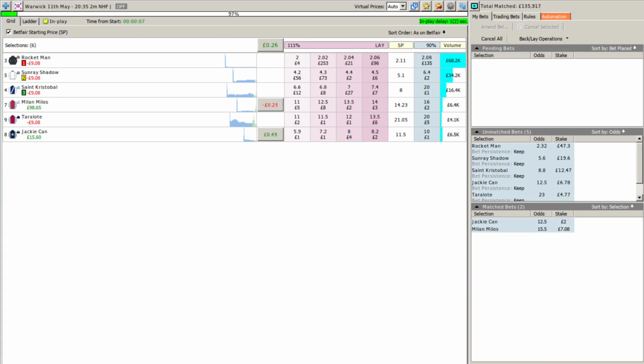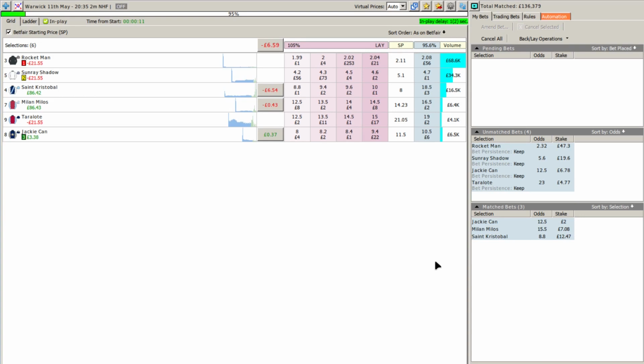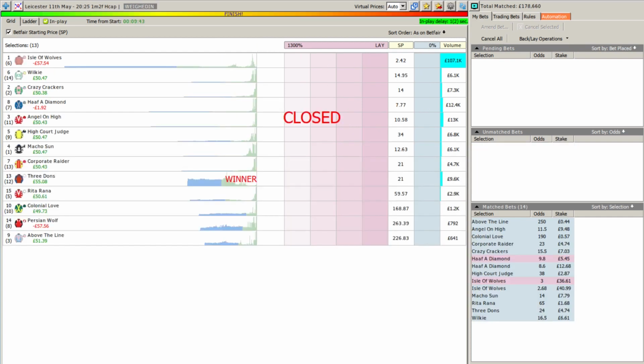Okay, off to Warwick for the final race of the day, 2 mile National Hunt Flat. Whilst that's running along, because this is going to take about 4 minutes, we'll just let that chug along. Let me just briefly switch back to the previous race, and you will see that we got the winner we needed with a profit of 55.